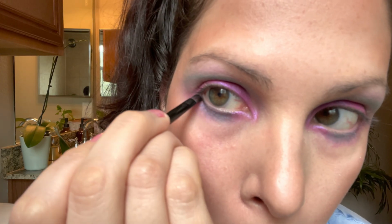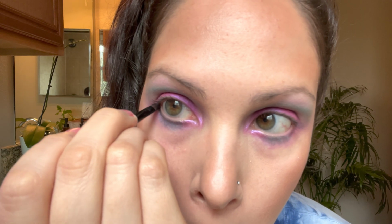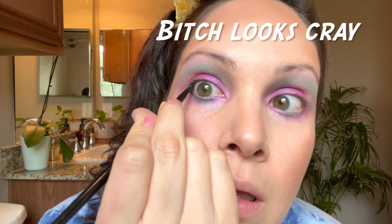So I'm gonna be using the matte black for this, and I am gonna be using this detail concealer brush. This is Sonia Kashuk, I think. Because I do want this to be kind of precise, just right on the line, just for a little contrast, you know, against all this color. And I'm gonna take it under the top lash line as well. Yeah, it just emphasizes it a little bit more, like that.